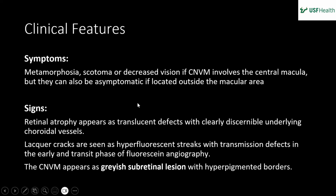So the symptoms that your patients will come in with are metamorphopsia, scotoma, decreased vision, if it's involving the central macula. They can also be asymptomatic if it's in the periphery or outside the macula. The signs are retinal atrophy, appearing as translucent defects, kind of what we saw, that ring around the fovea, with clearly discernible underlying choroidal vessels. You can see lacquer cracks. You see those as hyperfluorescent streaks with transmission defects in the early and transit phase of FA, or like Dr. Cohen mentioned, on the ICG, late ICG. CNVM appears as a gray subretinal lesion with hyperpigmented borders, very similar to our patient.